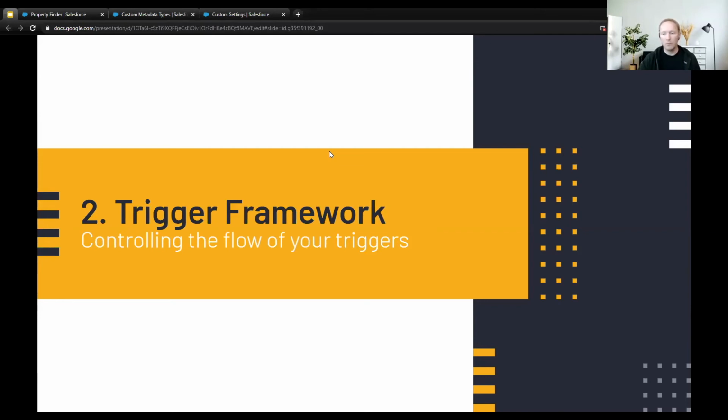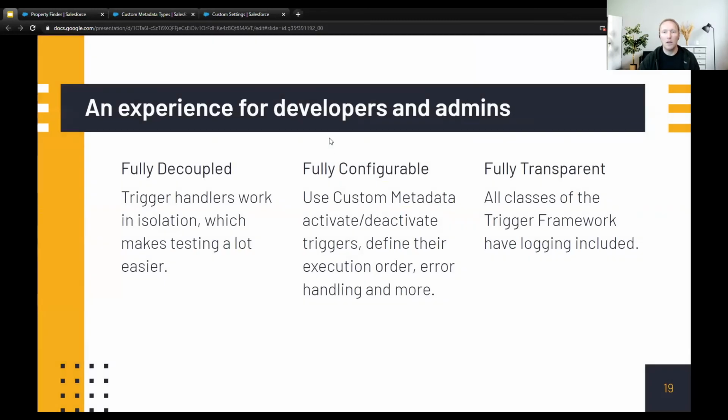As I said, trigger frameworks have been around for a long time. I'm not the first one to write one, obviously, but I still took it on because I wanted to raise the bar and take trigger frameworks to another level, ideally from what I've seen out in the field. When I started building this, I wanted to make sure that this is a full-fledged experience for not just developers, but admins alike, and have more control over what your triggers do in production on the spot without needing deployments. From a differentiation perspective, the trigger framework that you will see implemented in RFLIB has 3 core features that I want to point out. And it's fully decoupled.